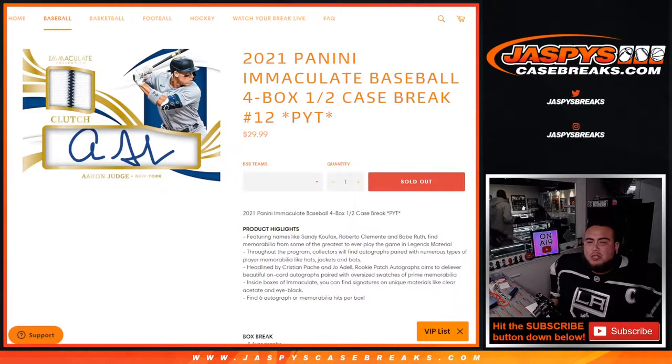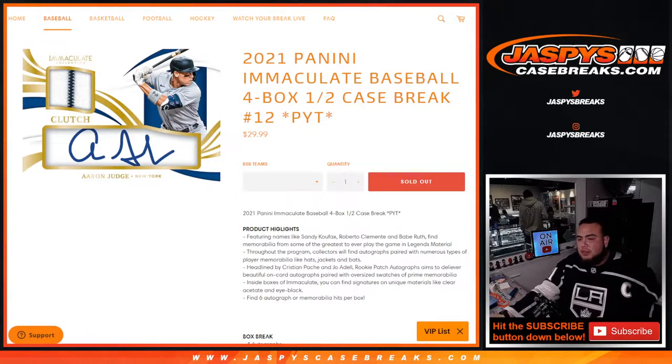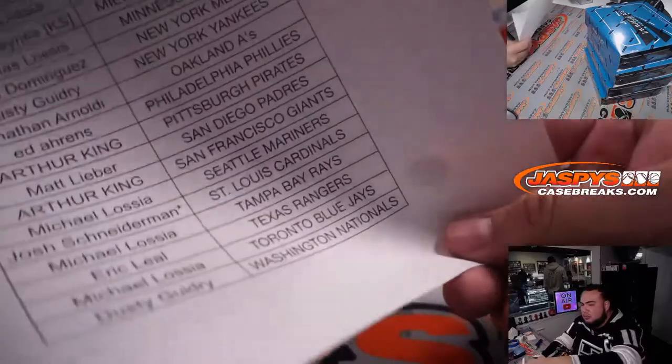We just sold out 2021 Panini Immaculate Baseball. This is a 4-box half case break, cricket jersey number 12, the second half of the case. Here we go. Here's everybody's names in there. Last one was with Josh getting the Cardinals.